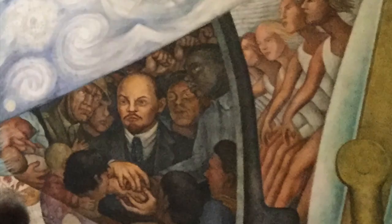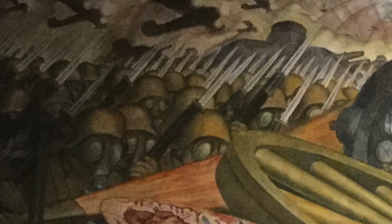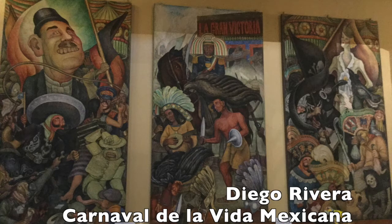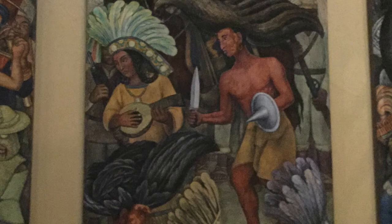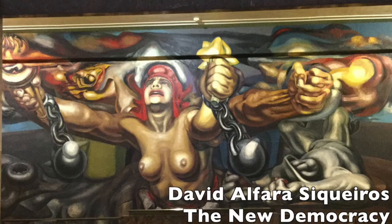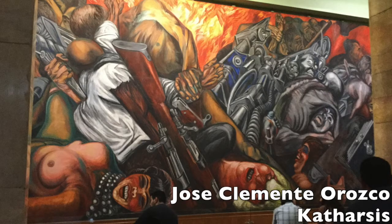When Nelson Rockefeller discovered the portrait of Lenin and the Soviet-Russian May Day parade, he ordered for the mural to be plastered over. Rivera repainted it in Mexico. This mural shows scenes of Mexican life, its characters, its customs, and its history. We also found Siqueiros, Jose Clemente Orozco.